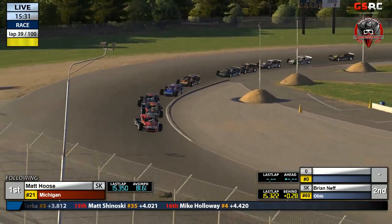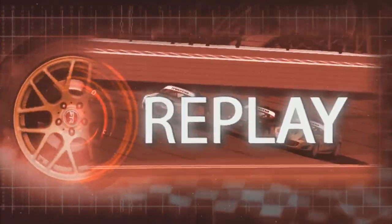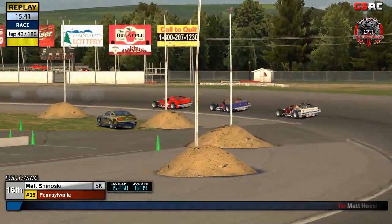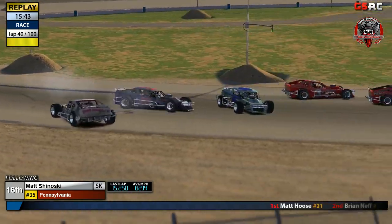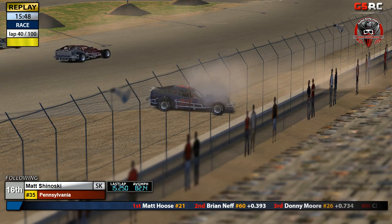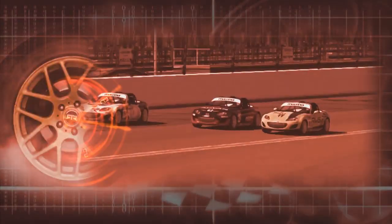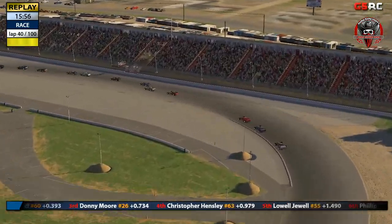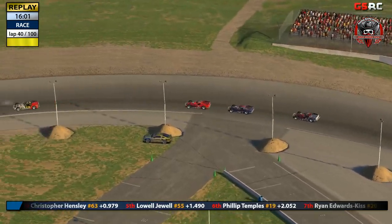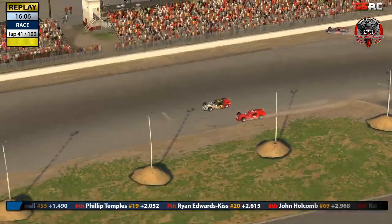Oh, Shanoski and Nuss around, and the yellow flag is back out. Looks like Shanoski hit pretty hard there. Motor's blowing on that one, smoke trailing out of it. Yeah, he went right into the wall there, the outside wall, and that was a hard hit. That car definitely in need of a fast repair. It's in the pit now. He used it on the last caution. Oh, that's right. You said he had come in. Yeah, this is his second time down pit road.